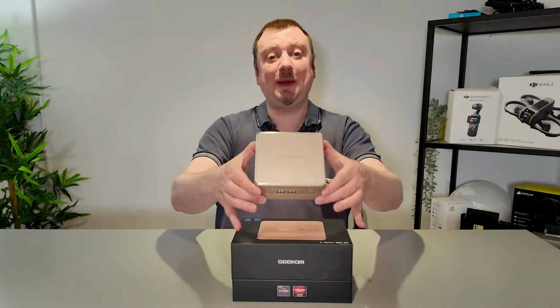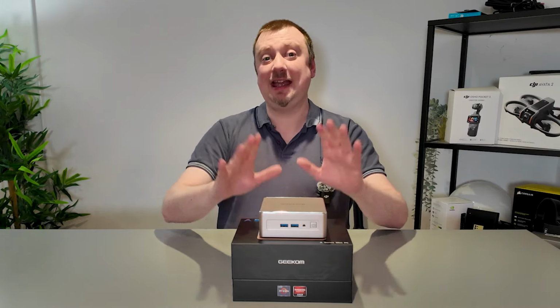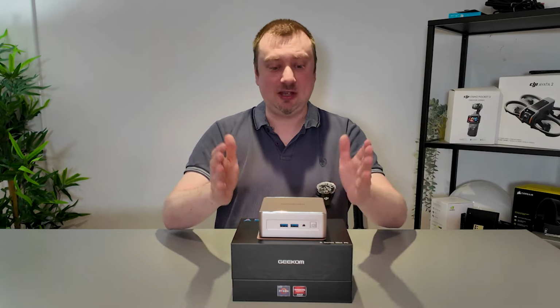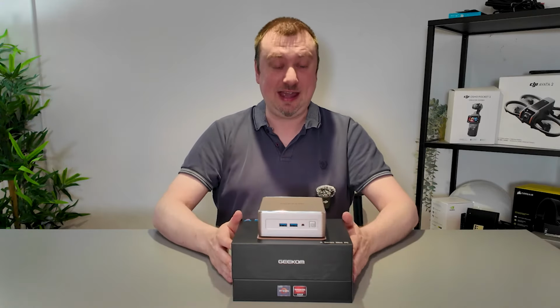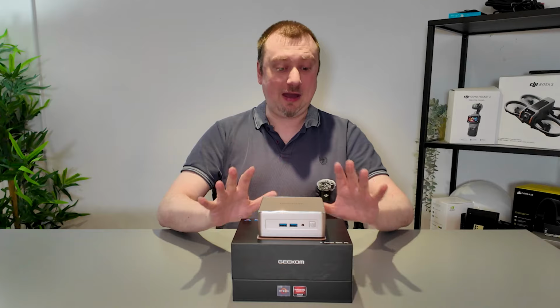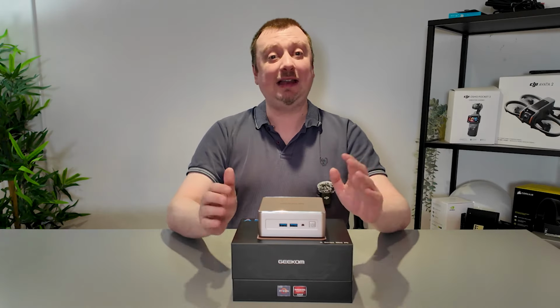So folks, this has been the Geekom A5 Mini PC. I think it looks fantastic. The spec here is really good. The fact that they've managed to cram so much into this small form factor, I think, is super impressive. So my first impressions are that this is going to be a fantastic computer, and I hope the video has helped you.